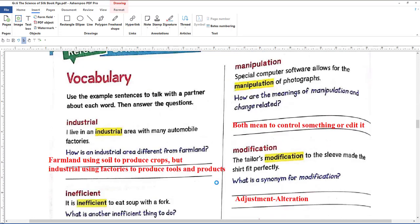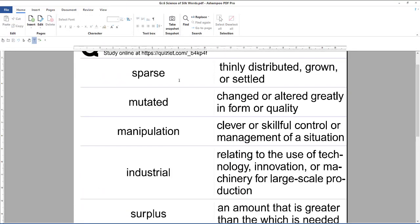Now it's time for the vocab, and we need to know the meaning of each one. Okay, here we have the first word, which is sparse. Sparse means thinly distributed, grown or settled; something very small in part or very thin in amount or size. Mutated means changed or altered greatly in form or quality. When you change something greatly in form or quality, we call it mutated.